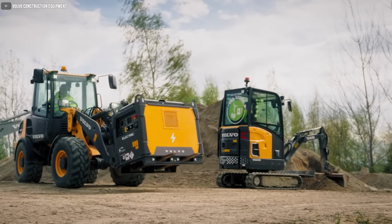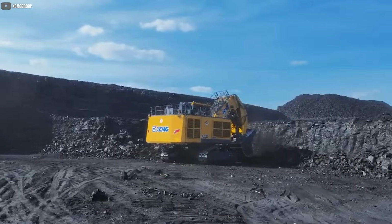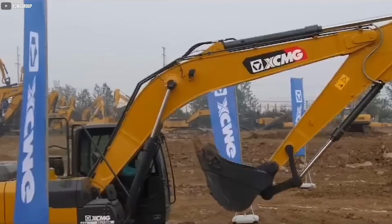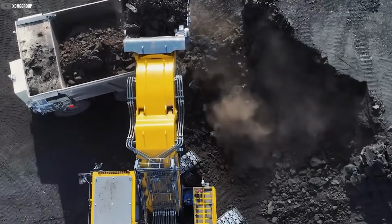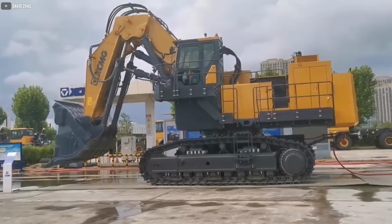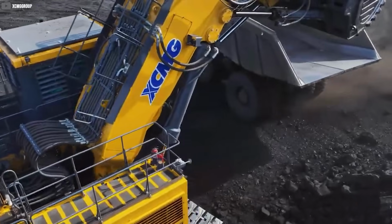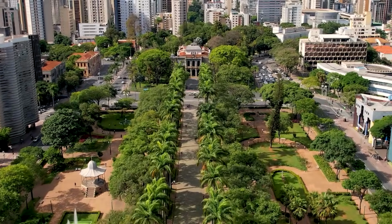Then, there are hybrid machines, the perfect marriage between electric and traditional systems. Take the hybrid cranes developed by XCMG, for example. These machines combine electric motors with diesel engines, ensuring power and efficiency while slashing fuel consumption. This dual approach is ideal for massive projects where fully electric machinery might struggle with energy demands. We cannot forget how these machines are paving the way for greener urban landscapes, quite literally.